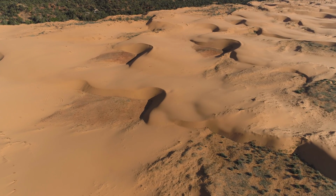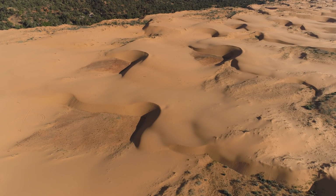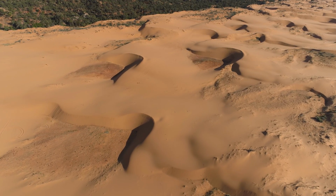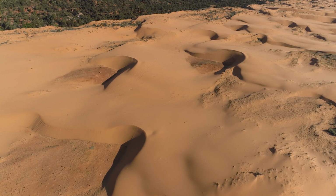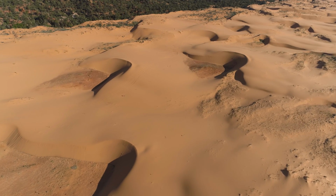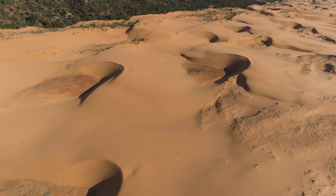I was at the road, and the drone was mostly kind of just on the dune side of the road, moving in a little bit like this here on occasion, but staying mostly by the road. With the sun at your back, you get a better view of the dunes anyway.